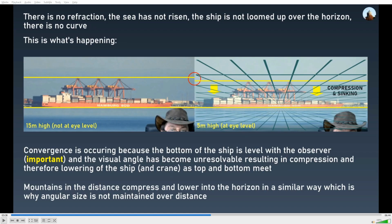And they say mountains in the distance compress and lower into the horizon in a similar way, which is why angular size is not maintained over distance. Okay, not really sure what the point is. We know what perspective is. We know how it works.